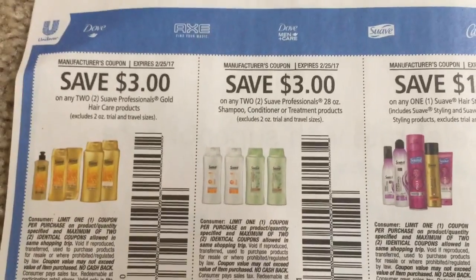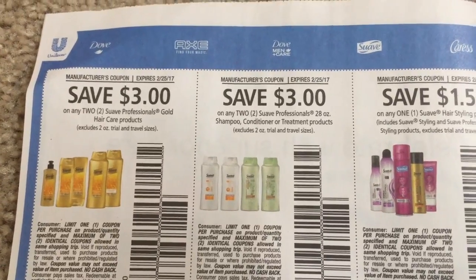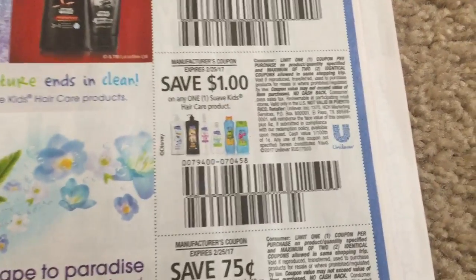They're not the same value. They're actually for a dollar off, so they're a little less in value, but they'll still make for some really good deals.